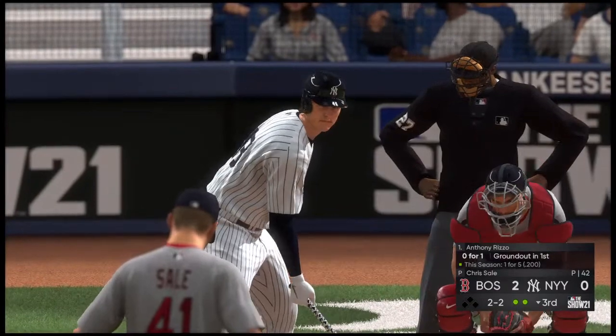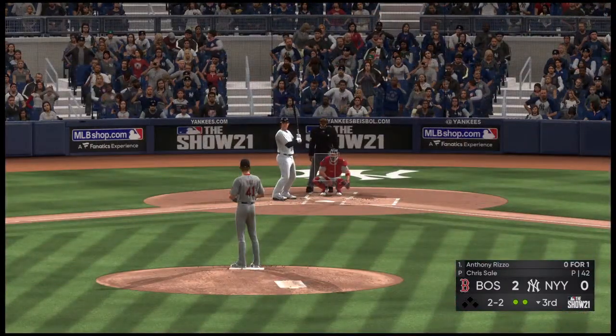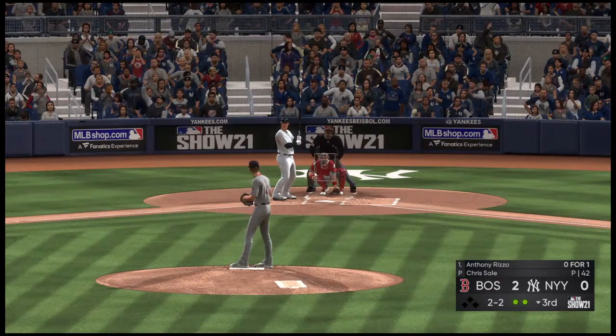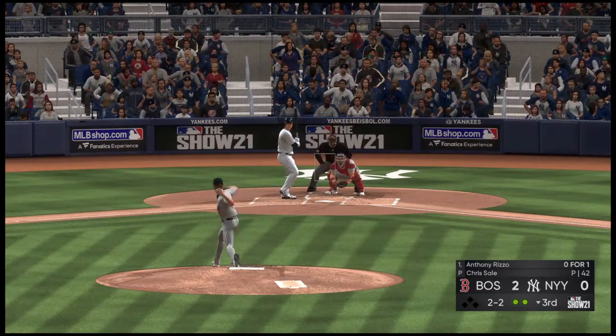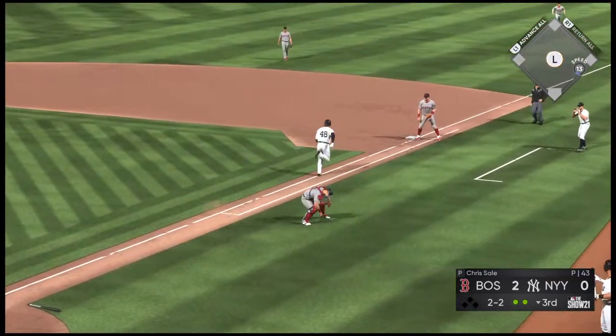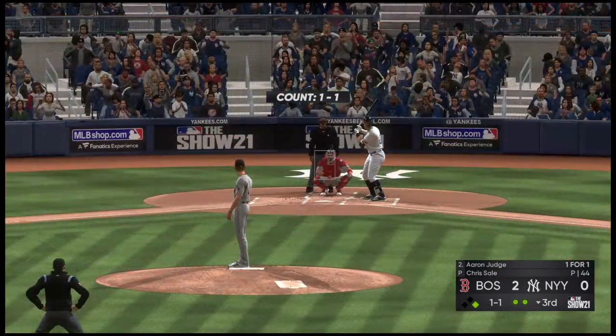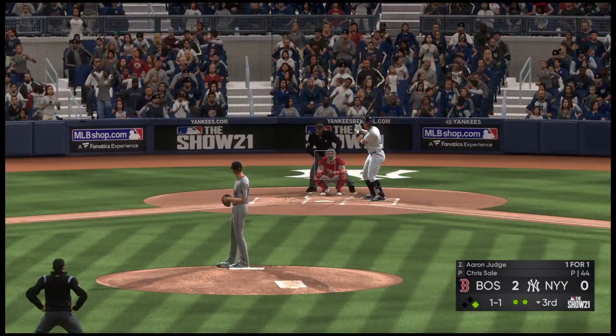Next for New York, Anthony Rizzo. 0 for 1 for him here in this one. Bases are empty here with 2 men out. Back up. Oh, no, that got it. For the first, but he's safe. And now the stadium's attention turns back to the man on the mound.